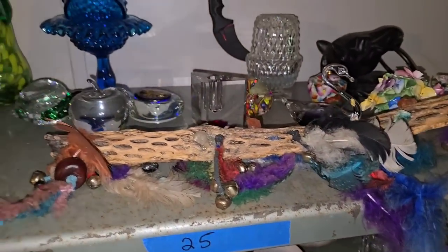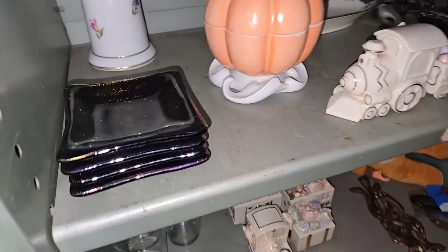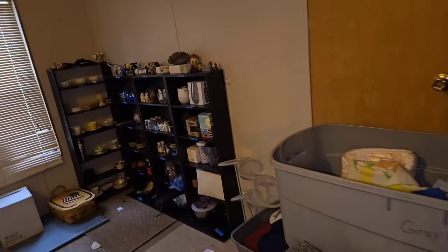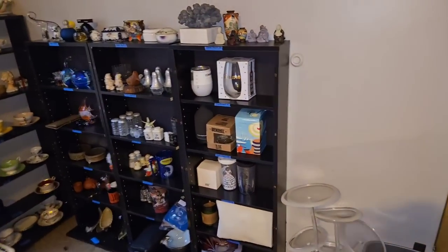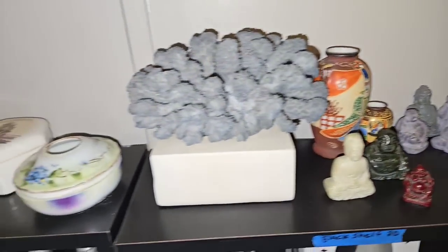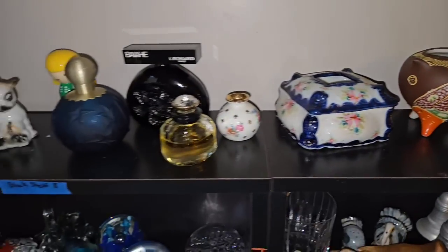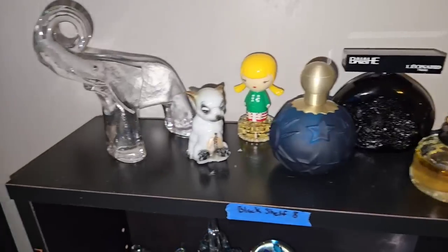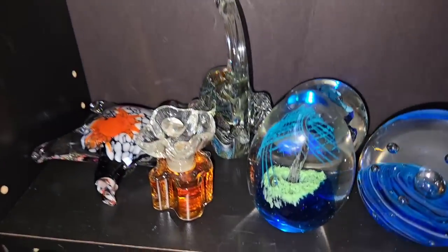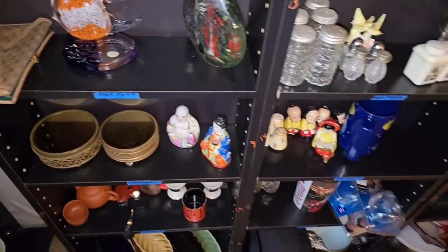Look at that vase. Fun Native American spirit stick. Beautiful mugs. Some iridescent art glass coasters. Let's go. These are the last of the shelves in here, but we have so much more. So all of this is available again tomorrow on Whatnot at noon or 9 a.m. Pacific. Look at the paperweights. We've got some good stuff, guys.